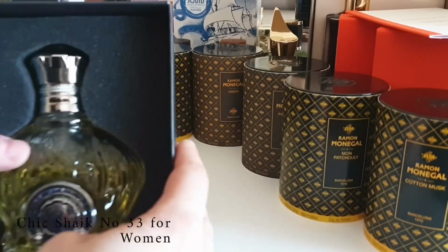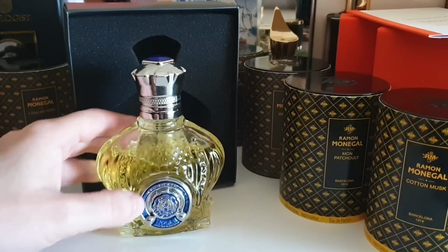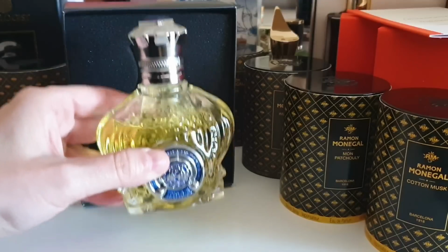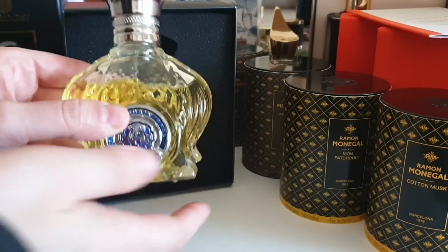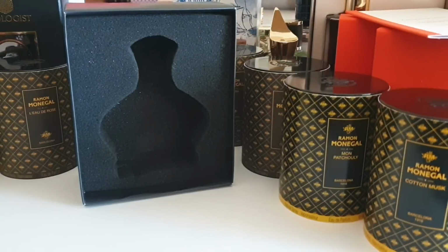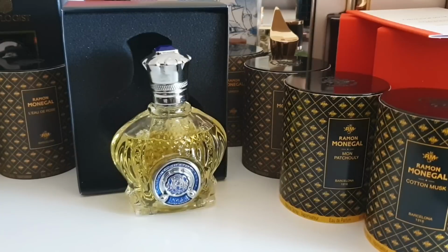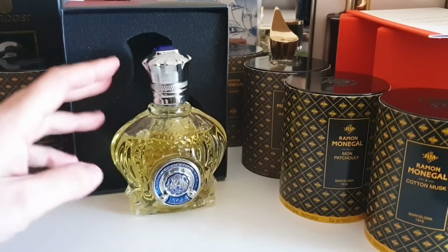And this is the bottle. Whoops. Very, very strong. My gosh. This is very strong stuff. This is a very lovely scent. Very, very beautiful. It's powdery, vanilla, floral. Yellow, more yellow floral. Powdery, vanilla, yellow floral. But so beautiful and feminine and just really, really lovely.